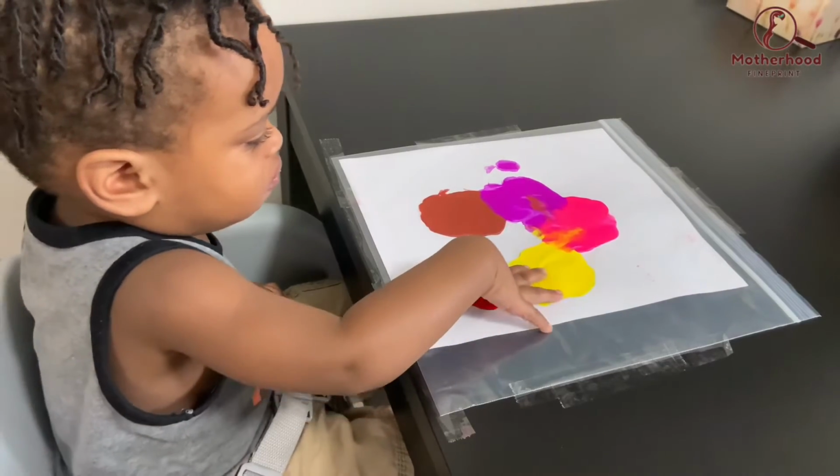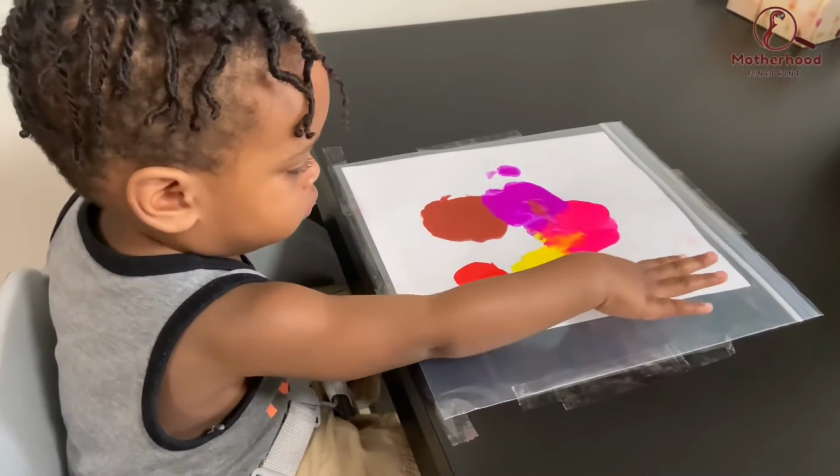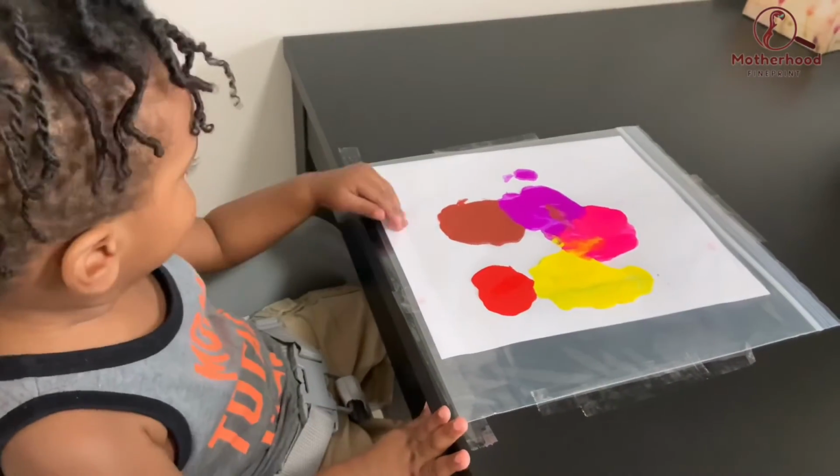Now, just let them sit there and paint away. This activity will be so much fun for them and will stimulate their visual and tactile senses.